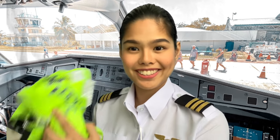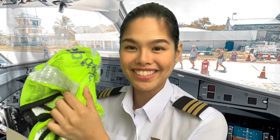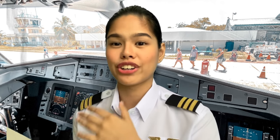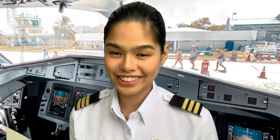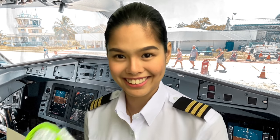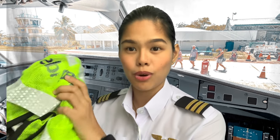So, next is the reflective or the visibility vest. So, this is issued by our company. So, diba? Daming freebies. So we wear this when we're at the ramp area or during walk-around aircraft exterior inspection. So sa daming ground movement, it's better to be visible and safe to prevent or lessen the accidents. And also, magkaka-penalty or fine ka if you don't wear one. So might as well wear this.